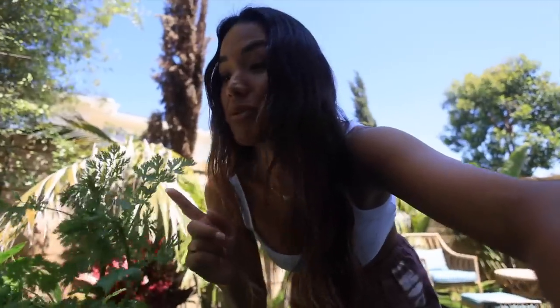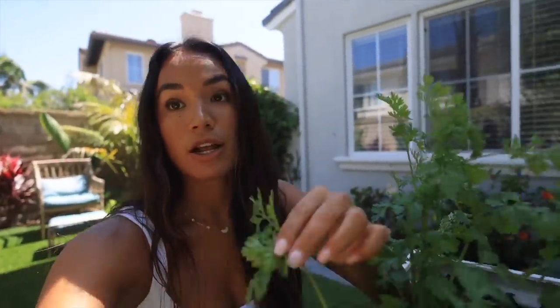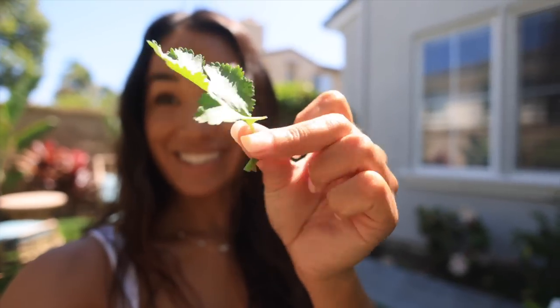So my cilantro is going crazy. This is another herb that is important to harvest regularly so you get those nice thick leaves growing. I mean, honestly, nothing smells better than fresh cilantro. Yeah, it's been doing well. Oh my gosh, look how huge this leaf is. You would never get this in a grocery store, ever.